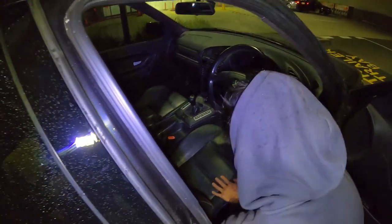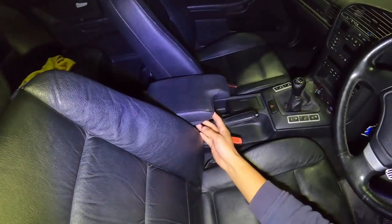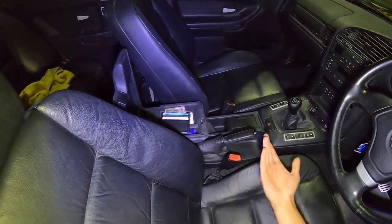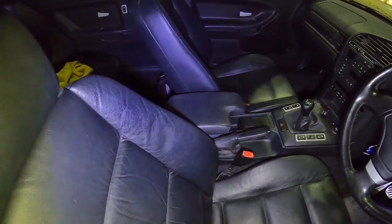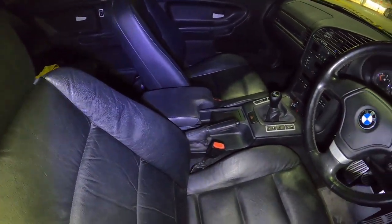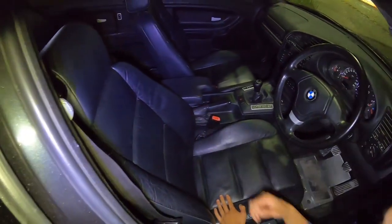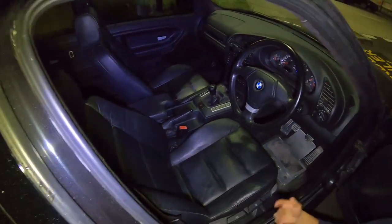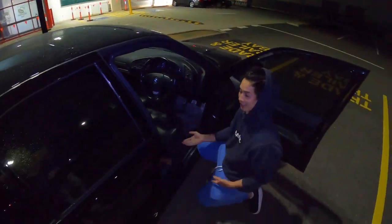So something unique about this car is the armrest. A lot of cars have this, but I've retrofitted an E46 one, so I got a clamshell as well that opens up. Not sure how many people have that. That's out of an E46? Yeah, that's out of an E46. It was too hard to find one of these when I was looking for one for an E36. So I bought an E46 one and I tried to fabricate it and make it work, and it now works.